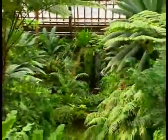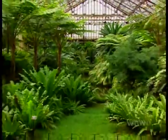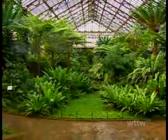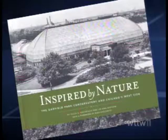Just 5 miles west of downtown is a place that's called Landscape Art Under Glass. Celebrating its 100th birthday this year, the Garfield Park Conservatory, with its ferns, palm trees, and cacti, is a jewel in the Chicago park system. A new book looks at the history of the park and its surroundings. The book is called Inspired by Nature, the Garfield Park Conservatory and Chicago's West Side. And one of the authors is here to talk with us.